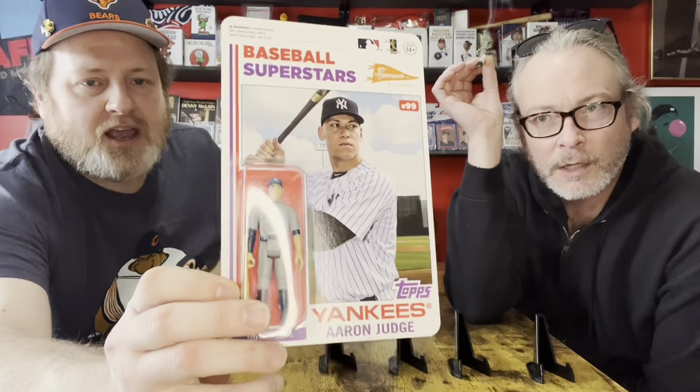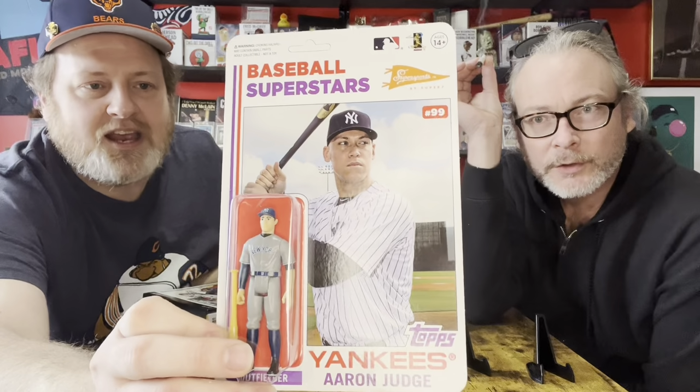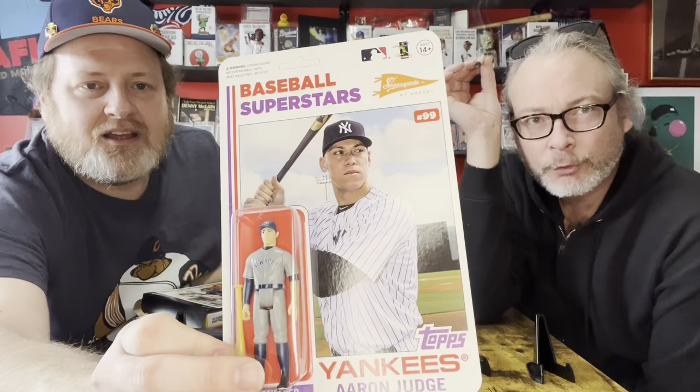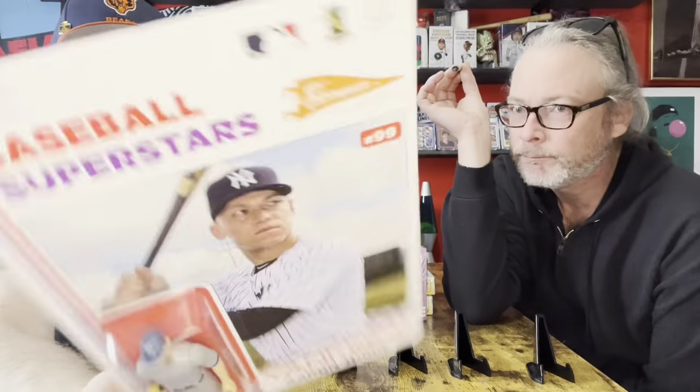I mean, he's a Yankees legend, a living legend. People love him. He's a captain of the team, all that good stuff. The difference between these and regular Super 7 releases is these literally have the Topps logo on them. None of the other baseball ones do. This is a Super 7 Topps collab. And there's also variants on the cards. I don't know what they are.